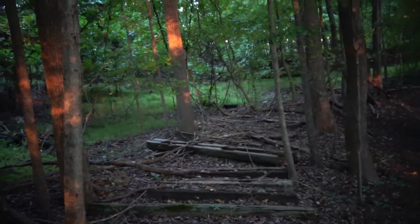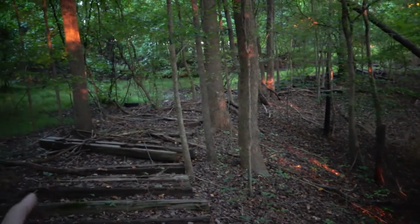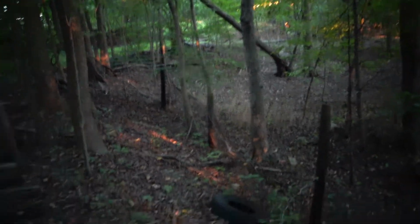See, I assume it would have circled around this whole area. Probably would have circled around that, where the campground would be. Or, I don't know, maybe it looped around that way.